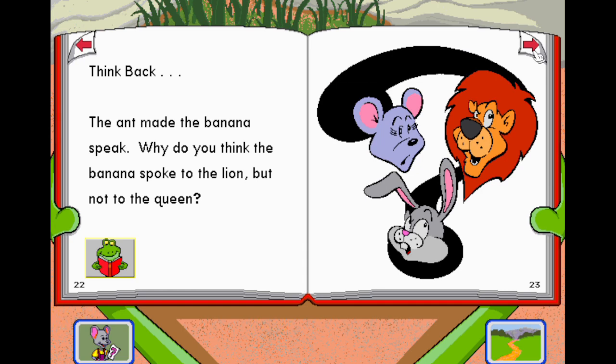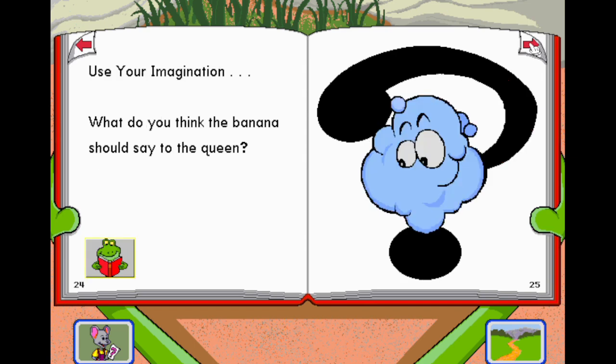Why do you think the banana spoke to the lion, but not to the queen? Because the ant was maybe not... I don't know. Was the ant still in the banana? Oh, it was maybe playing a trick. That's why I purposely didn't speak, to make him look crazy. What do you think the banana should say to the queen? I have no idea. Comment down below. What should the ant say to the queen?